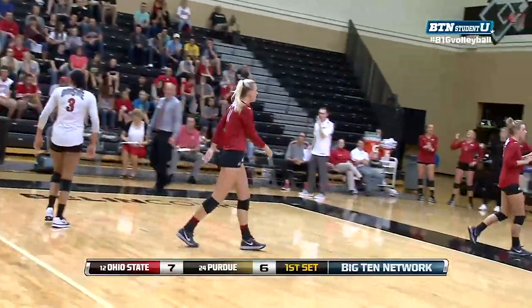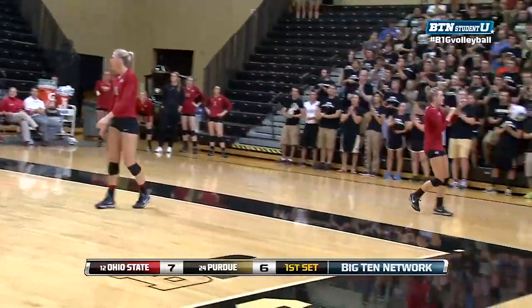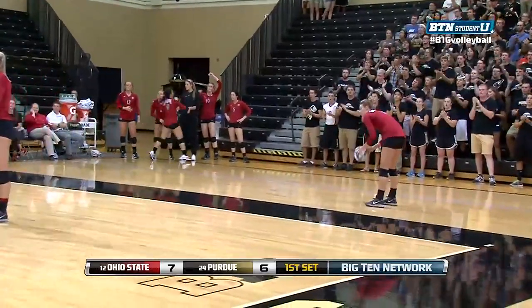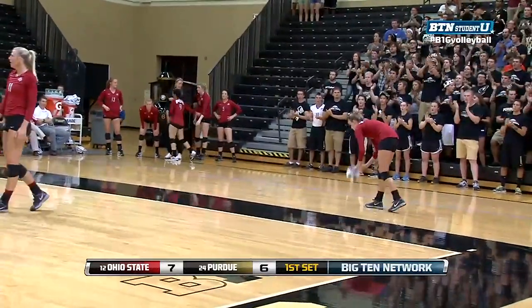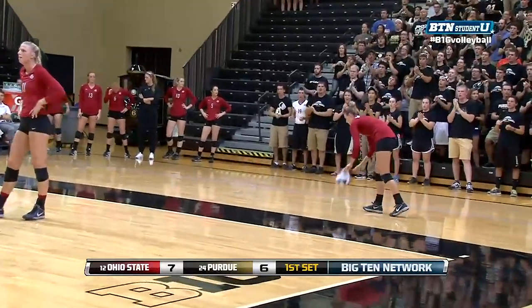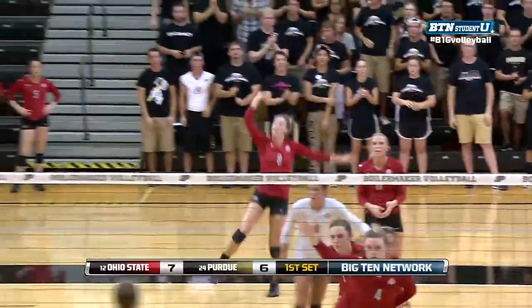That's a huge block from Casitas. Yeah, big swing from Ohio State there, coming behind the setter. One key difference for Purdue on the floor, no libero that time. Middle was serving, so Purdue a little bit short-handed defensively. Ordinarily have a libero on the floor, dig that ball up.